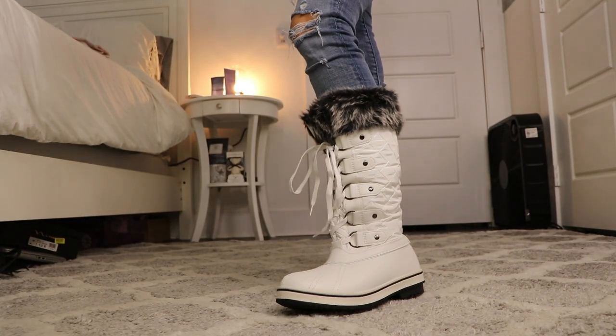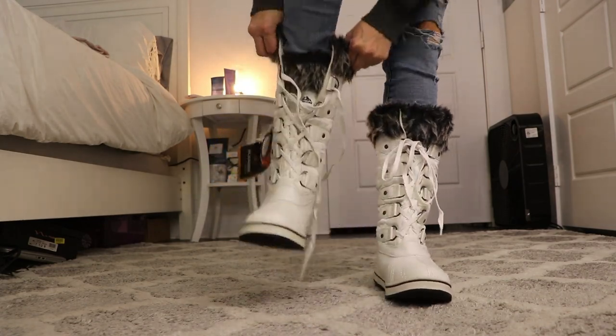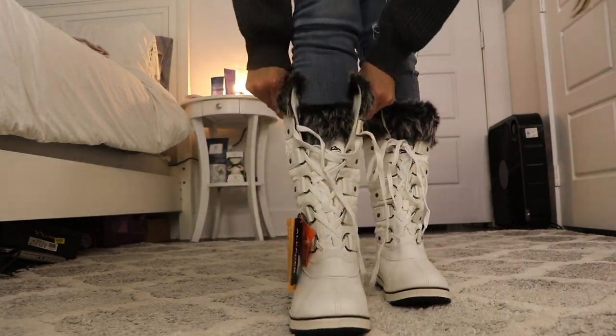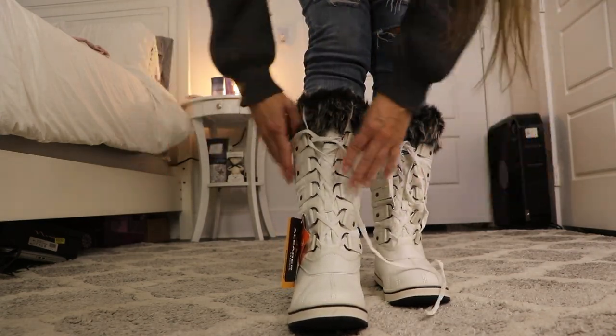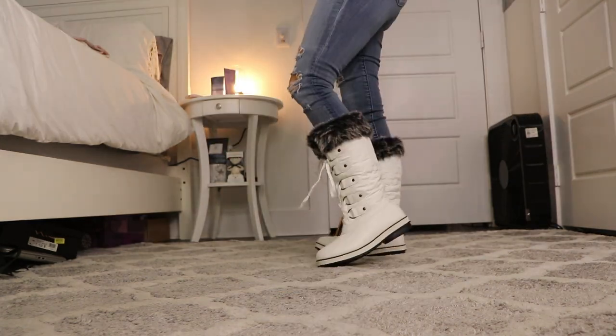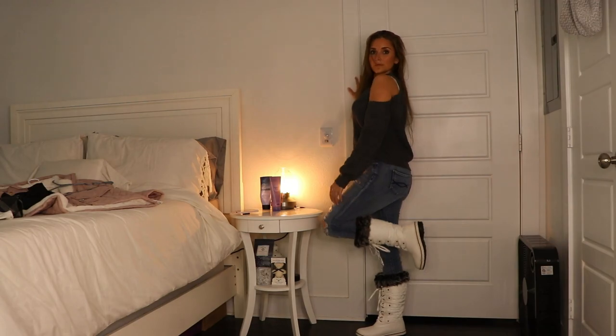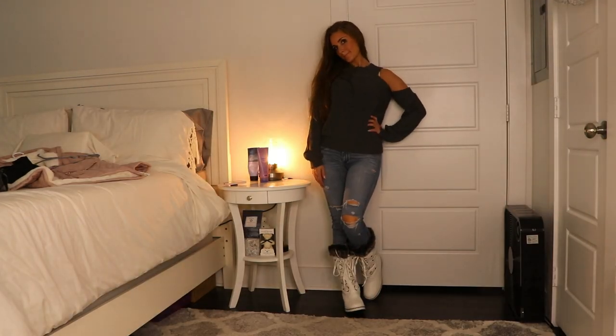So now I'm trying on the white boots. These are just so cute. These would also go really well with leggings, but I wanted to show you how they looked with a pair of jeans and the same sweater that I had on with the leggings. And then we're gonna switch it up. I ended up putting on a white cami and my new coat that Alan got me for this winter.